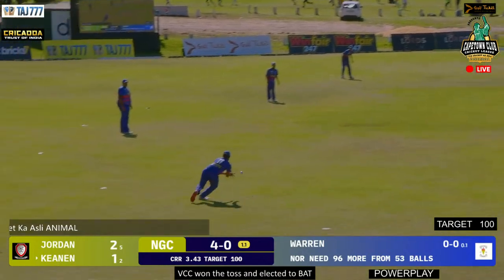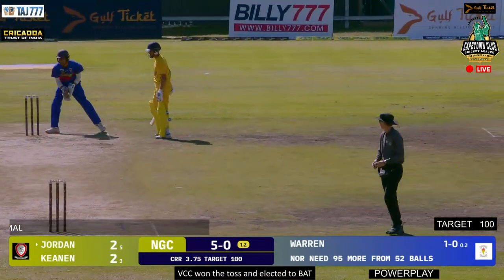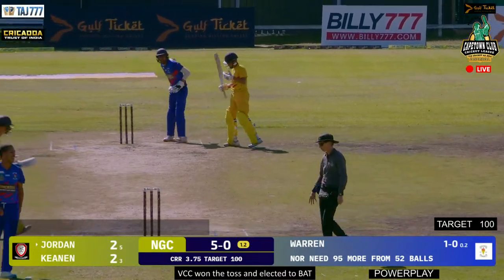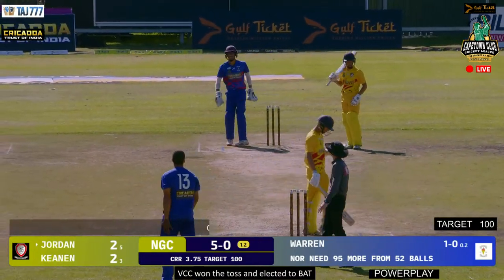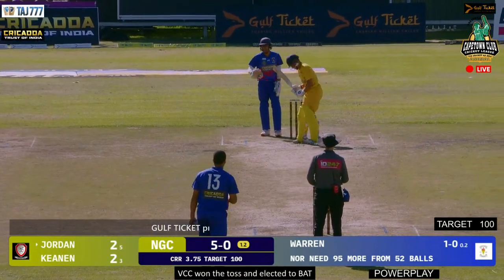That's hit in the air. It's going to come to Murdoch. They get one. And at the minute, Victoria, they don't care because this is all going their way in these early stages. Remember, 44 balls is the big target.